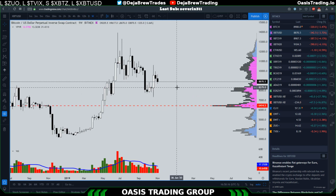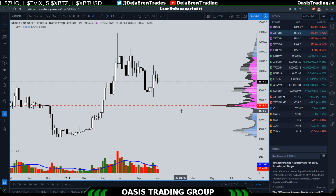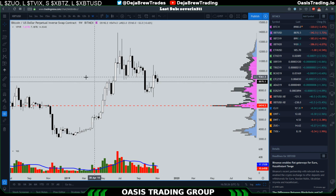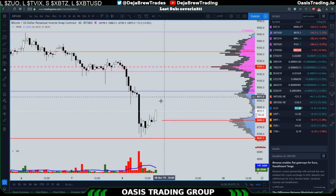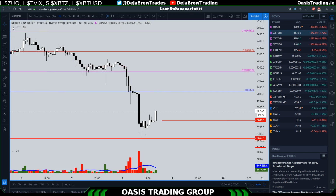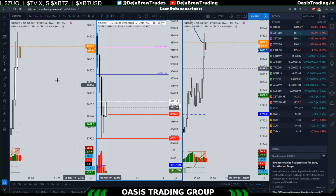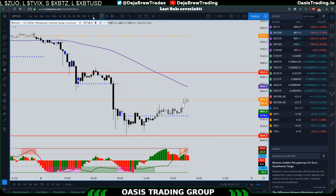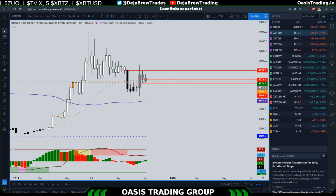Now looking at the weekly, same thing here. If I was looking at this chart on anything else, I would say we're getting nuked. But because this is Bitcoin, this could easily retrace back to the upside. A main thing to look at on the weekly is that level right there that I marked. Or sorry, not that level. That is a different level. This level right here.